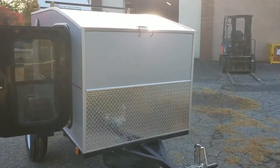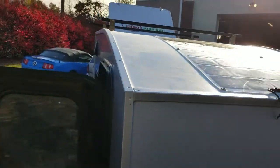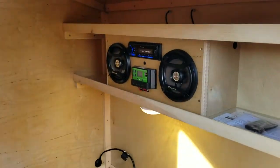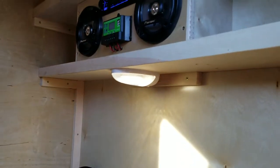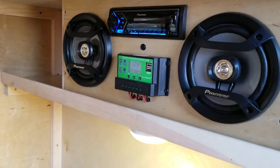Over here in the front, we got a diamond plate. We got the solar panel right there, getting some morning sun right now. Here's the solar package. So it's got a 20 amp hour battery in the back. It's got the speaker, solar charge controller, LED light right underneath. And with this system, you could also charge a phone or tablet with those two USBs right there.